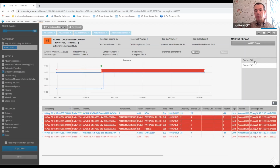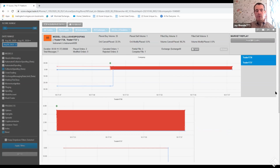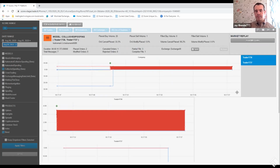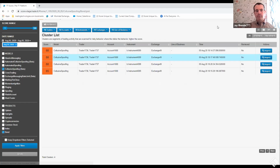You also have the ability to load up individual charts for each of the traders involved in the cluster here. And you can see trader 1737 has the bid, and then trader 1736 is getting all of that fill volume indicated by the red shading there on the chart. So those are the two examples of trading activity that I plan to show today. At this time, I would like to switch over to a Q&A session.